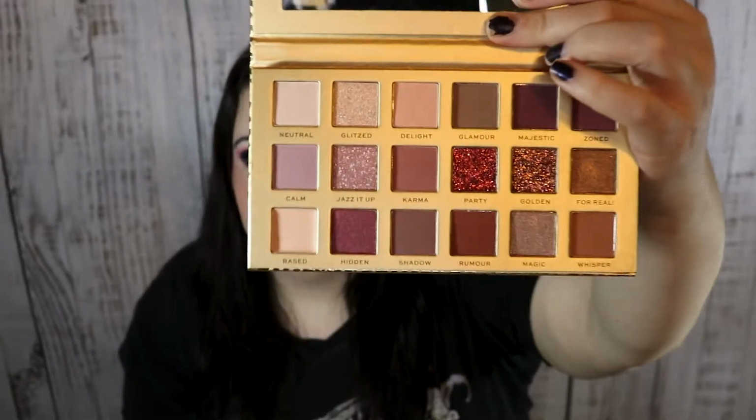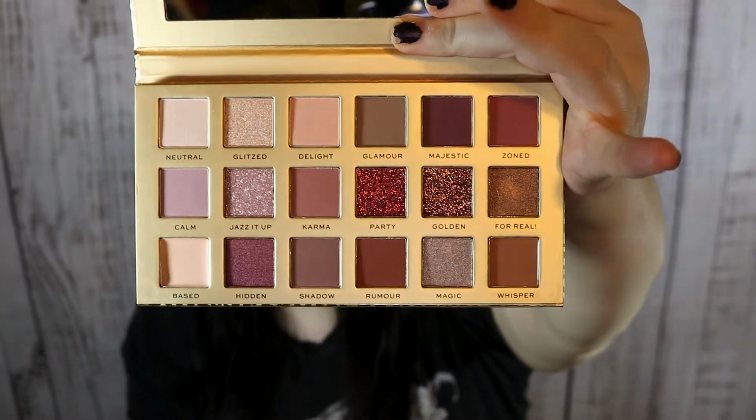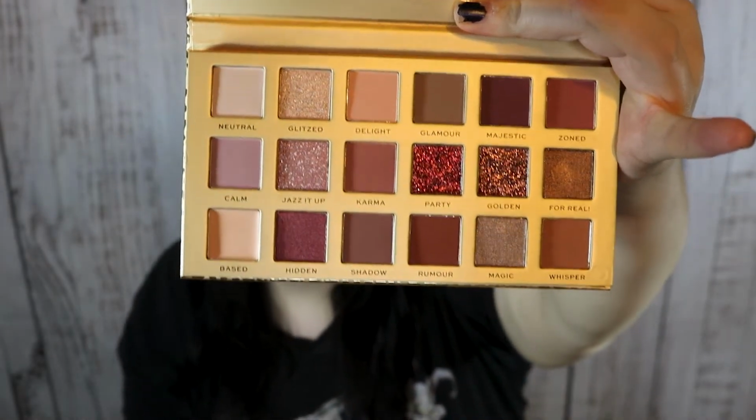The next palette, it is the Revolution Pro New Neutrals palette. I am a big fan of Makeup Revolution, and I found that their new neutral palettes, or the palettes under the neutral line, are just absolutely gorgeous. So here is a look at that palette. I really can't wait to try out that red glittery shade. Looks beautiful.